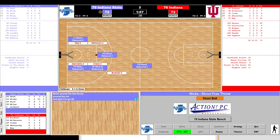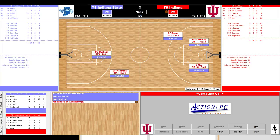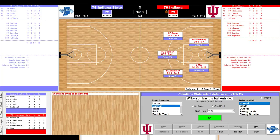All right, Nix's looking to tie the game up. Bends his knees. He follows through with the shot. And he misses it! Clangs off the rim! Rebound Abernathy. Indiana tries to beat the trap.